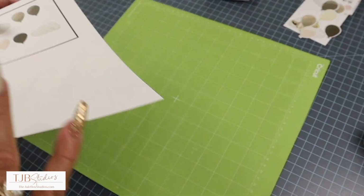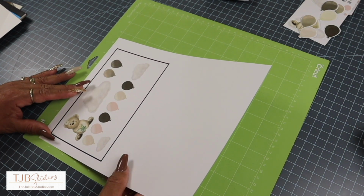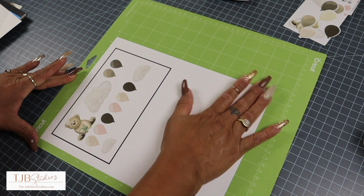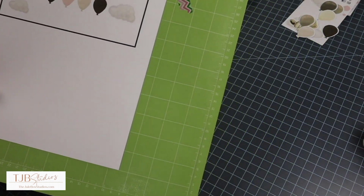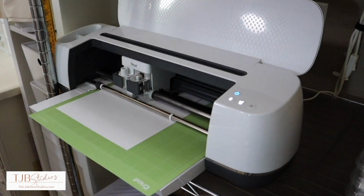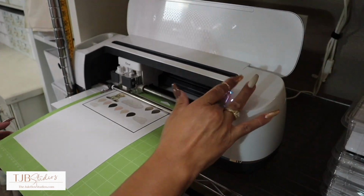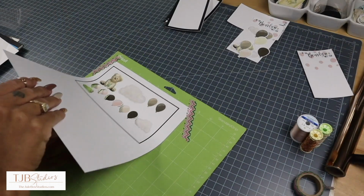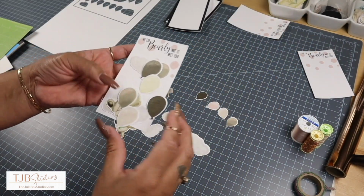All right, so I'm gonna cut this out and arrange it on my polka dotted paper. And if it fits right, then I'm gonna go ahead and cut this in the masses. All right, I'm gonna run it through the Cricut. Alrighty. So this was the first cut that I made.